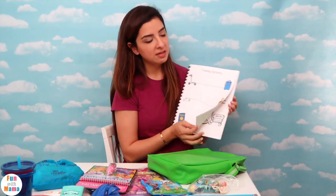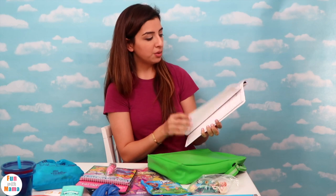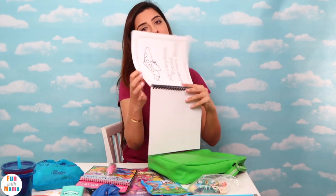Then there's some tracing activities and coloring pages, count the objects. It's very age appropriate, and you can print out the activities that you know are age appropriate for your child. So an older child might like the travel journal part, where it's basically draw a picture of what you're experiencing and write a little bit about your day, whereas a 4-year-old might not really want to do that and might not be ready for something like that. But that's basically our airport adventure book.